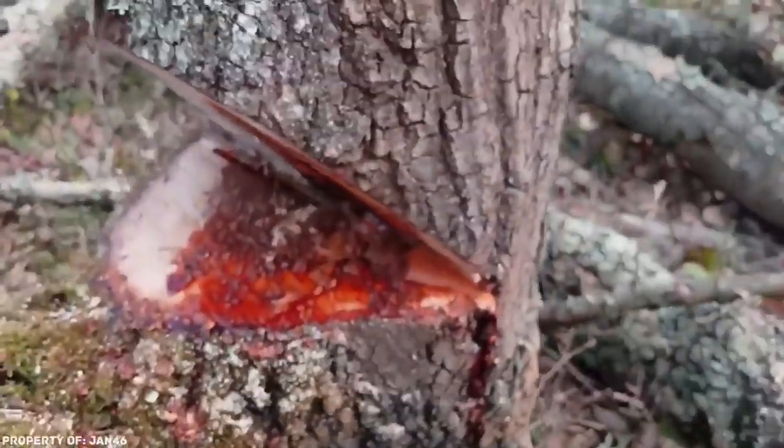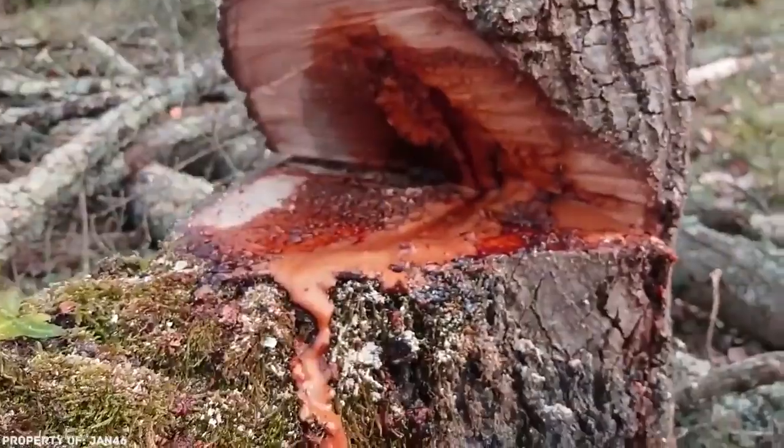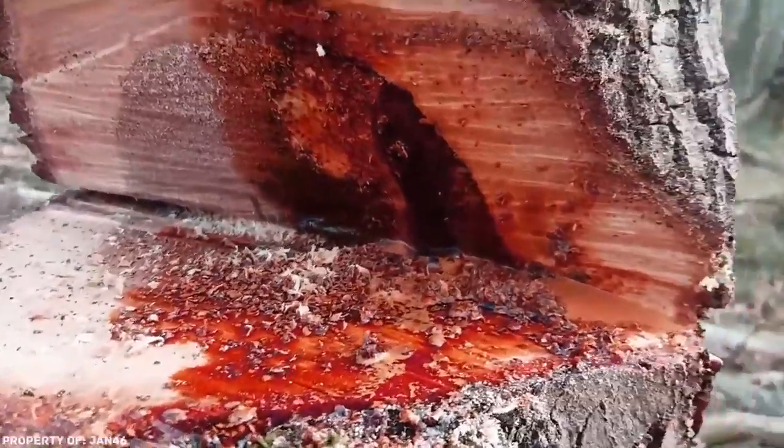As in a horror movie, this tree begins to bleed when it's cut down. The nightmare of a woodcutter that has nothing to do with reality, or simply the resin of some trees known as dragon blood. It's released when the bark is notched and turns red when it comes into contact with oxygen. Looks very scary.